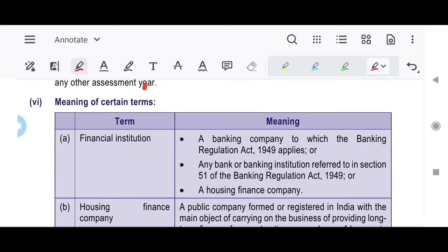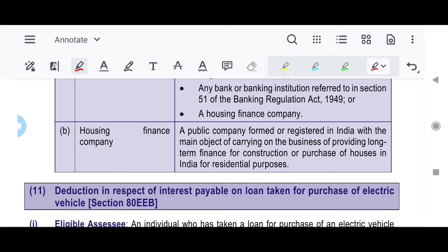What is the meaning of financial institution? Financial institution is a banking company to which the Banking Regulation Act 1949 applies, or any bank or banking institution referred to in Section 51 of the Banking Regulation Act 1949, or a housing finance company. A housing finance company is a public company formed or registered in India with the main object of carrying out the business of providing long-term finance for construction or purchase of houses in India for residential purposes.